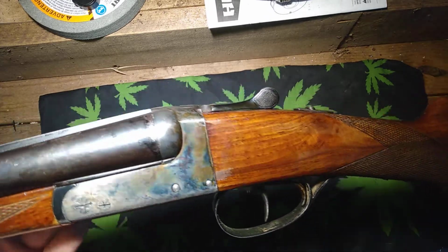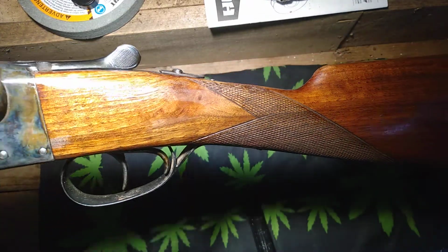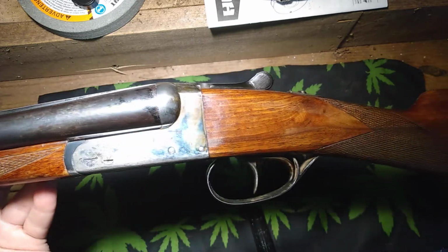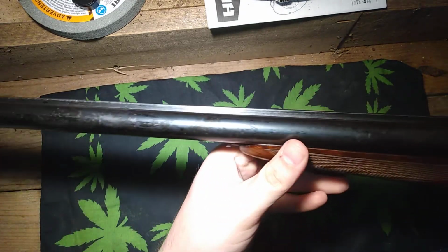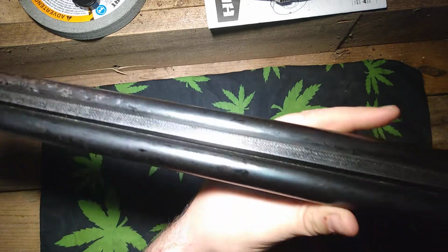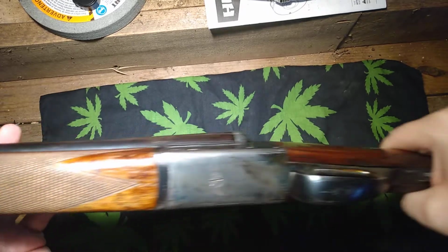I'm going to wrap this up, guys. Like I said, this is a Yeoman, AYA Yeoman, double barrel 12 gauge, case hardened, 18.5 inch barrel, double trigger. I might do some rebluing on it, we'll see. I'm not touching the wood. The wood's going to stay how she is.